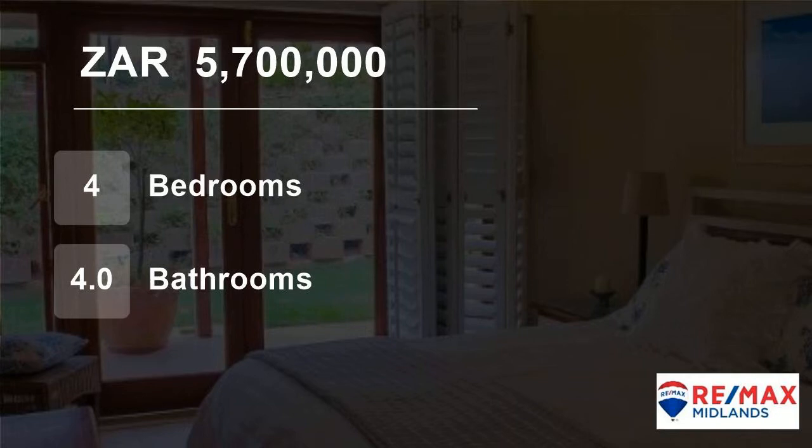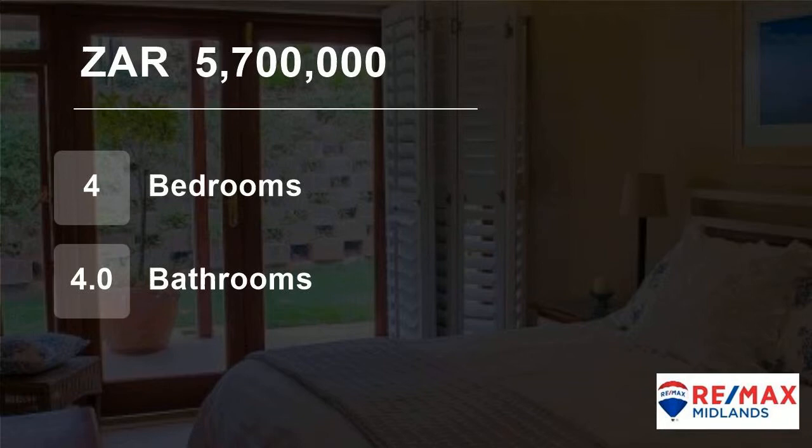Whilst this is a large family country home, it will also suit a lock-up and go situation. For more information on this property or to arrange a viewing, please contact us.